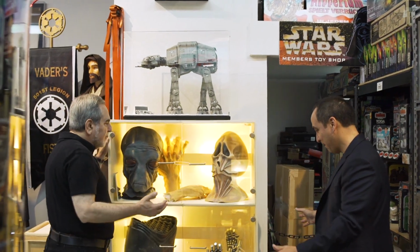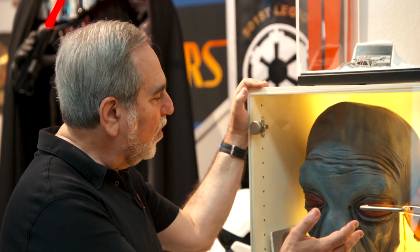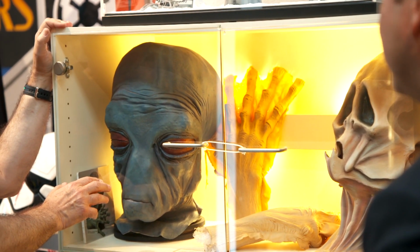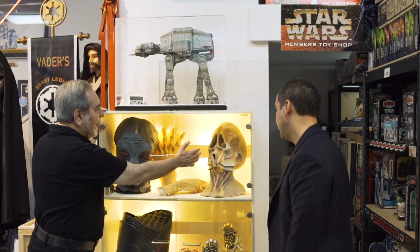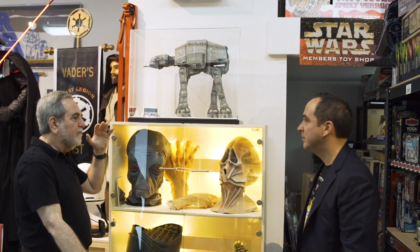Well, here we have some cantina masks from the actual molds. The Duros, George liked this look so much, he made him Cad Bane in the Clone Wars animated series, some unused hands, and the Given, the background creature that looks like the painting.